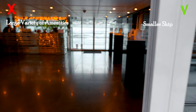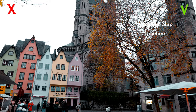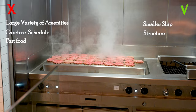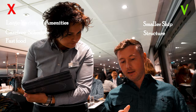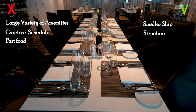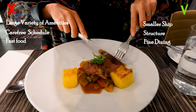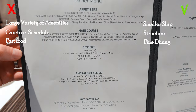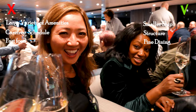If you like structure, every day, everything is planned out and done at a scheduled time, including dining and activities. If you prefer simple fast food, no burgers, no pizza available. Dinner can be a two-hour event, served in several courses, and you may have to sit with other guests you don't know. If you like superb, fine dining meals and are open to experiment, the menu is mostly designed with seasonal and regional flavors meant to tickle your palate, and you get to meet new and interesting fellow guests.